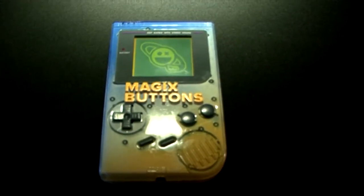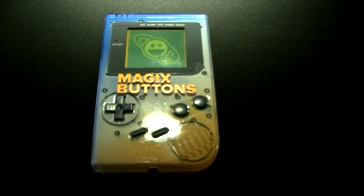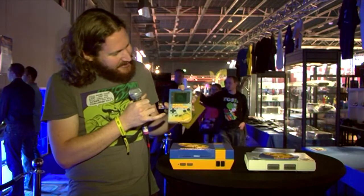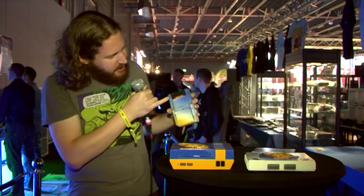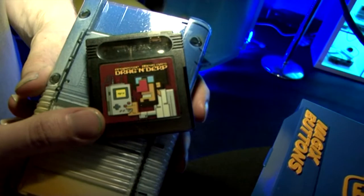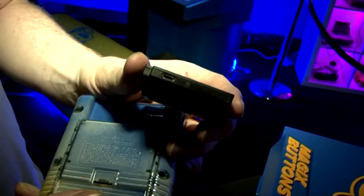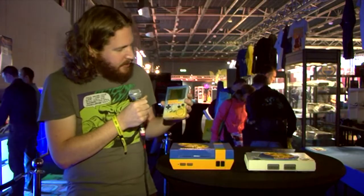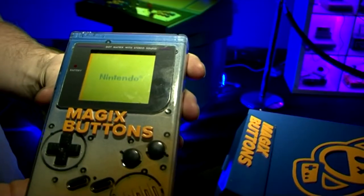Well, there's a Magic Buttons logo on the Game Boy itself and on the screen as well. It's the happy face from the Magic Buttons. I did it with a cartridge called Drag and Derp. It's a Game Boy cartridge which you can connect with USB to your computer. You can load any program you want on it, and for this one I programmed the Magic Buttons logo. You just put the game on it, put it in your Game Boy, turn it on, and you got a Magic Buttons logo.